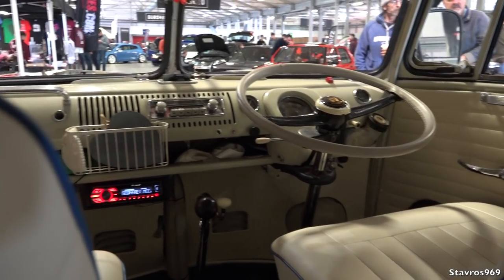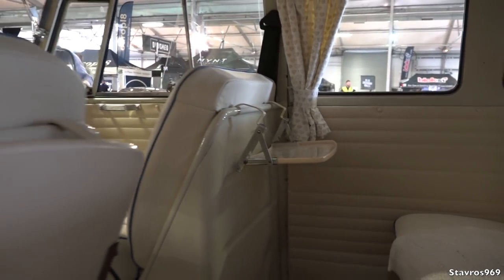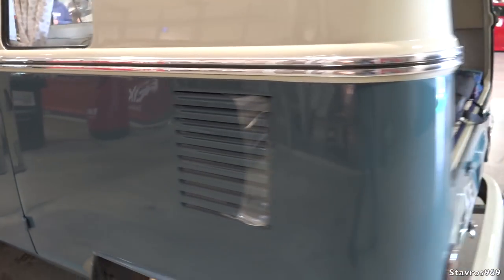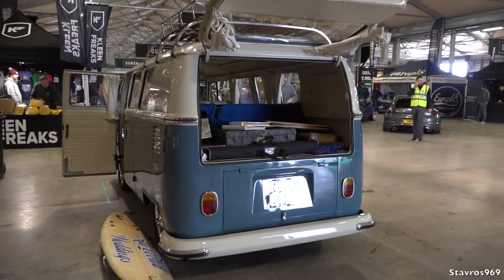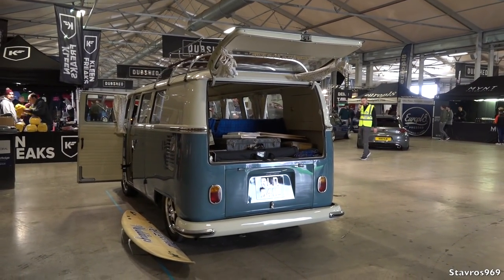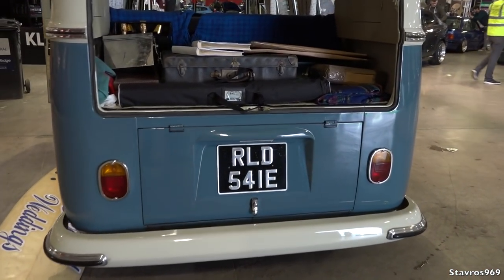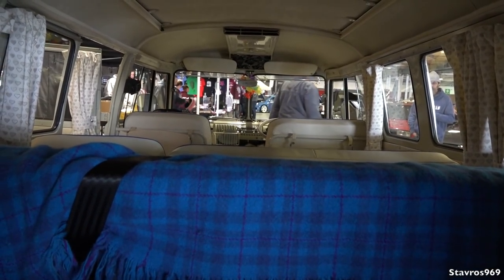And of course, the values of these are just going up and up on your classic Volkswagen camper van. Let's just have a quick look at the back. Now, it does have a 1.6 litre petrol engine. So the owner says it's still driving quite well. And of course, the engine is in the back there. But that is your Volkswagen camper van.